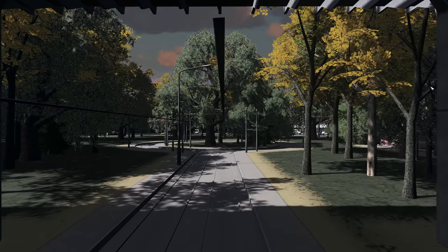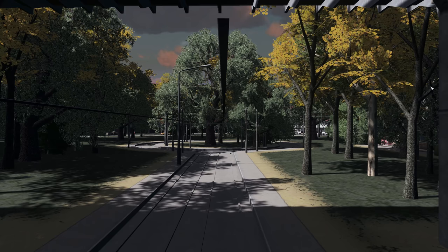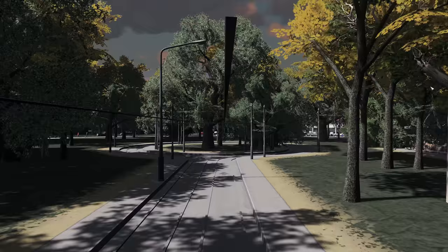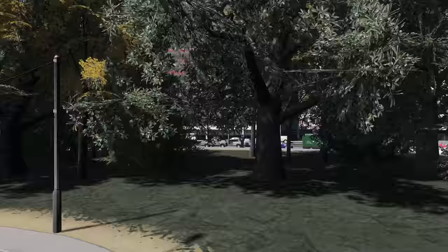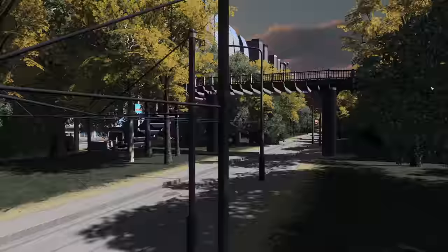Ah, here we go. We're coming up to the little roundabout at the top, with our roundabout buildings around the roundabout. Oh my goodness me. We can't see them because of all the trees. There we go. There's one there. There's another one there. Really hard to see.